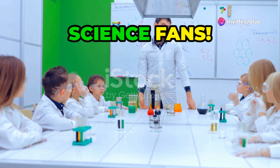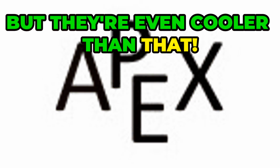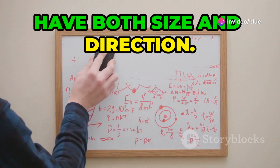There, science fans! Today we're diving into the exciting world of vectors. What are vectors, you ask? They're like arrows that point the way, but they're even cooler than that. Vectors are mathematical tools that help us understand and describe things that have both size and direction.